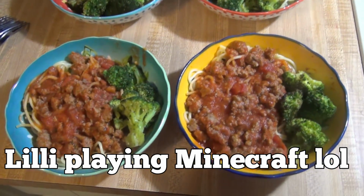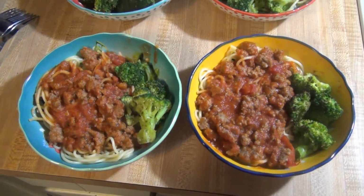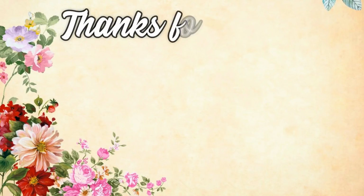But that is going to be dinner for Thursday, which today is Andy's birthday, and this is his favorite dinner. And that is going to wrap up another week of What's for Dinner.